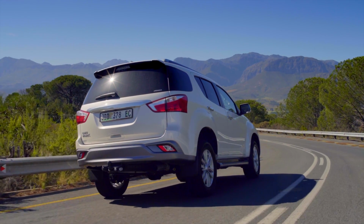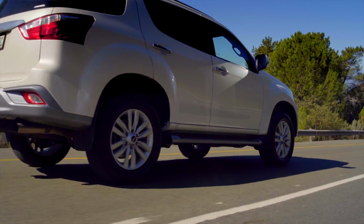But even though the power figures are okay, it does feel like everything happens quite slowly in the MUX. You know, normally in our videos we'll do a performance scene where we crank up the music and I put on my serious face and then I go for an enthusiastic, spirited drive. We're not going to do that today. There's no point. There wasn't even a 0 to 100 time in the press release. I mean, it will get to 100, you know, eventually, but this isn't that kind of car.